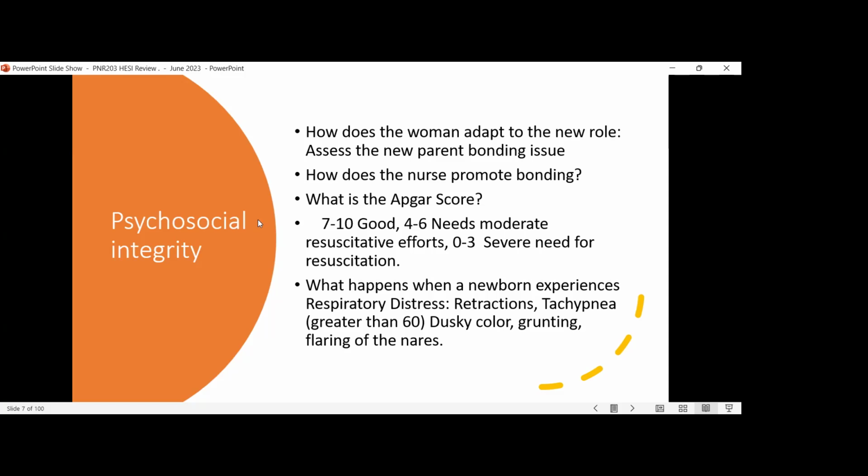What you have to remember is that on HESI, they always have a question on Apgar. They give you a scenario, and based on what's in that scenario, you have to figure out the scoring. That's why you have to know the scoring. If you have a score of 7 to 10, that's good. He only needs to be dried off.